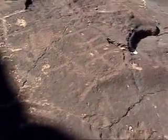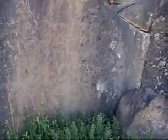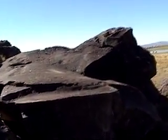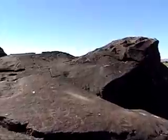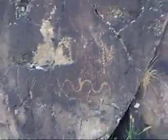This is certainly some of the heaviest repatinated stuff going. You're kidding me. Very wide, very repatinated, newer zoomorphs. The entire surface of this huge boulder is covered with very repatinated rectilinear and curvilinear designs. That's what I say, I'm wondering.